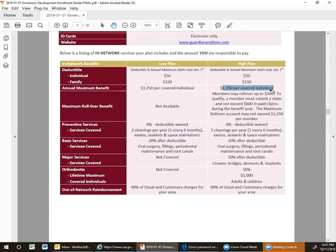It's like cell phone minutes of the past. If members use less than $600 a year, they can roll over $300 to the next year. So if I just got my teeth cleaned and that was it, I would use less than $600 in a year. I would be eligible to roll $300 over. That would increase my annual max by $300 next year. So instead of $1,250 per covered individual, I would have $1,550 per covered individual.